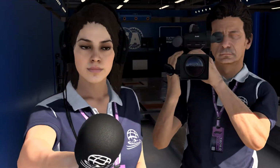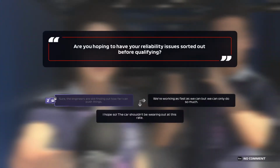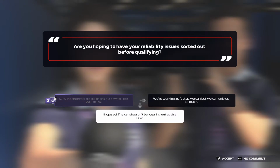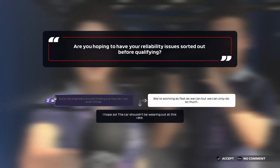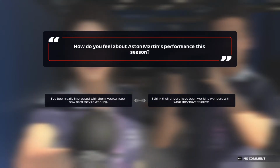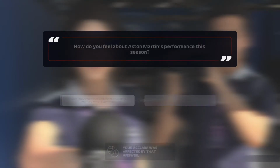Good day today. Let's have your take on it. Yeah, Claire, it was pretty good. Are you hoping to have your reliability issues sorted out before qualifying? I hope so. The car shouldn't be wearing out at this rate. We're working as fast as we can, but we can only do so much. Sure. How do you feel about this team's performance this season? You can see how hard they're working. Appreciate your time. And that should be our 2 questions answered for the weekend.